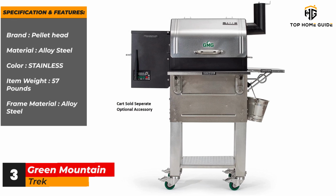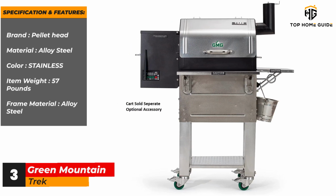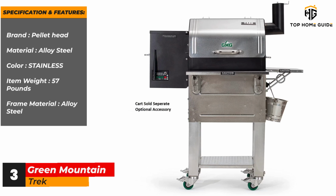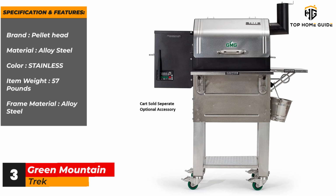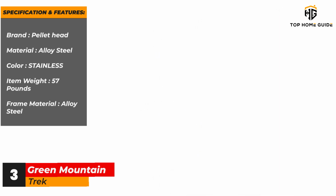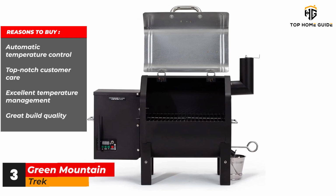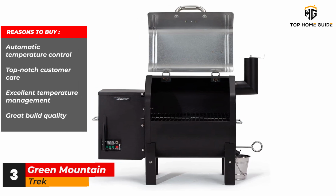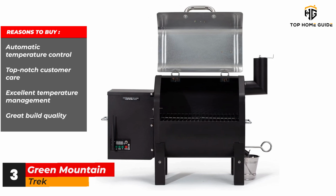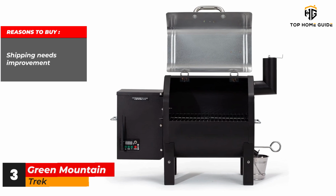Specification and features. Brand, Pellet Head. Material, alloy steel. Color, stainless. Item weight, 57 pounds. Frame material, alloy steel. Reasons to buy. Automatic temperature control. Top-notch customer care. Excellent temperature management. Great build quality. Reasons to avoid. Shipping needs improvement.